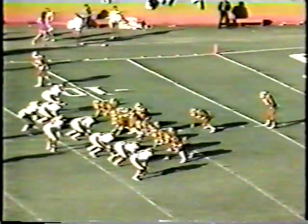Back, first and 10 at the 12-yard line. Anthony Peretti from Jacksonville, Florida. Charleston and Butler, the wide receivers. They'll keep it on the ground, however, as it goes to Kevin Mack. Mack, the fullback. Still in there. I'm surprised he's still in there. He's got to be tired.